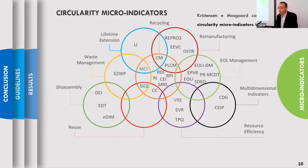But you can see that there are also some connected, for example, with extension of lifetime of products, or disassembly in terms of complex assemblies, or resource efficiency. So there are indicators focusing on all these things. But the problem is these were not created in a logical way. So these were randomly proposed in literature by different groups working independently over the years. And so, as you can imagine, there's a wide dispersion in terms of how they operate, the principles behind them. So there's very little connecting them. Some of them are quantitative, some are qualitative, some are actually what they call composite indicators, meaning they combine different indicators together.